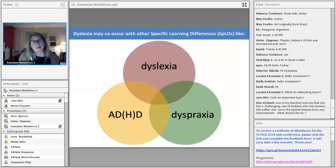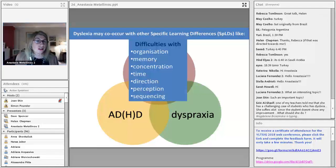Now, SPLDs like dyslexia, ADHD, and dyspraxia share some common difficulties. So these learners share some common difficulties like organization, memory, concentration, time, direction, perception, sequencing.